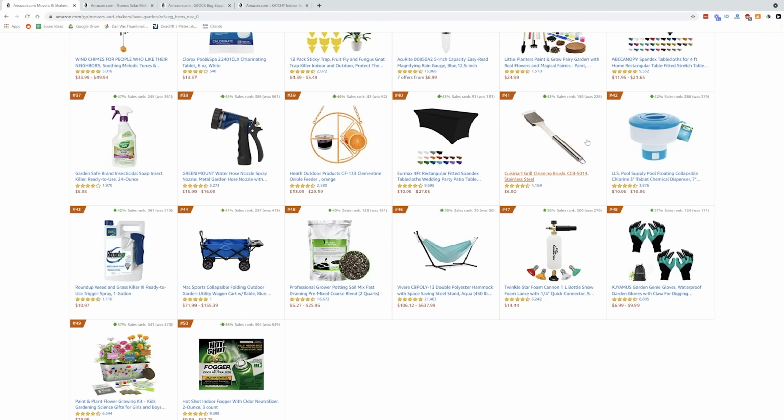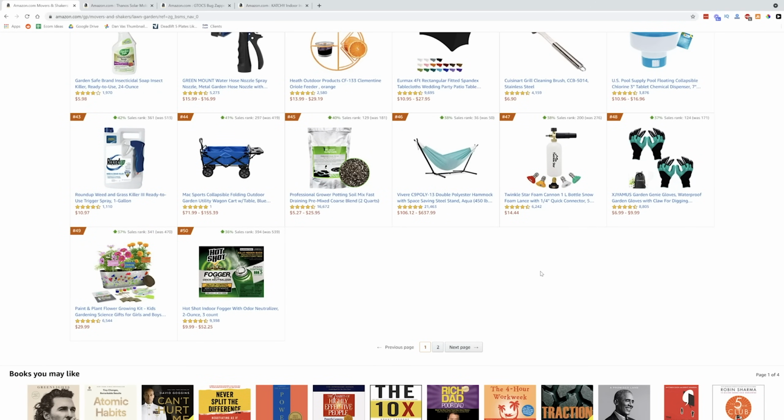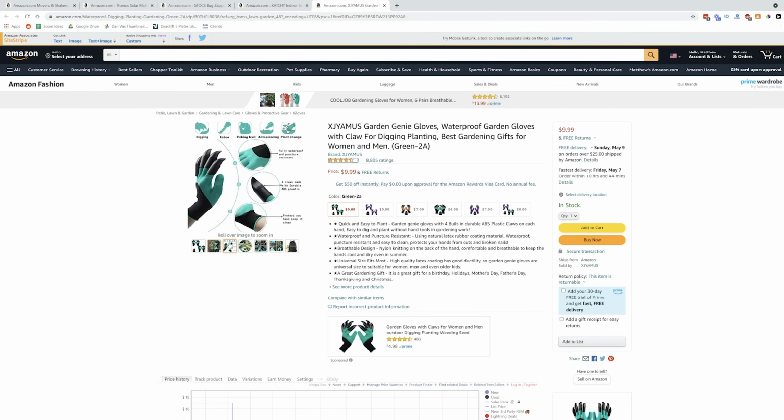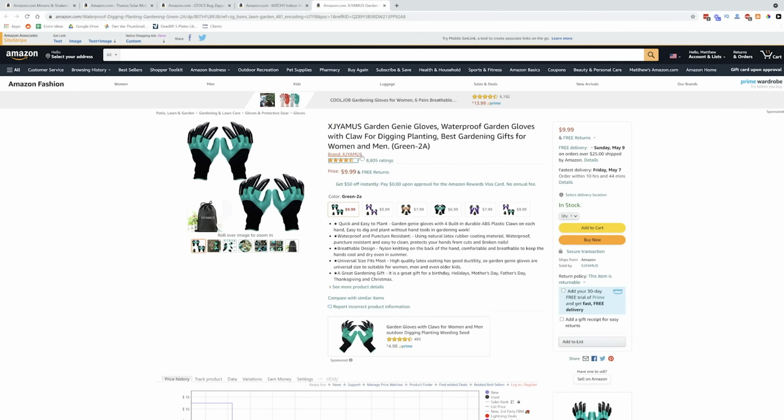Nothing too generic, like cleaning brush, obviously no. Water nozzle spray, no, right? Roundup, no, because that's a pesticide, and you're not going to go and source a pesticide from Alibaba. Garden genie gloves, maybe. I love the branding. Look at that. XJY Amos. It's funny, it's literally a Chinese seller.